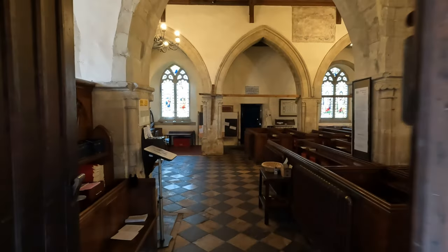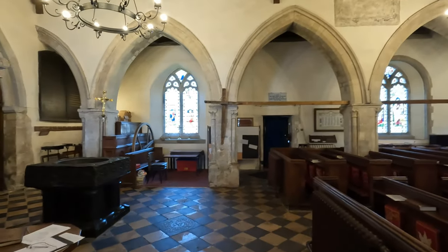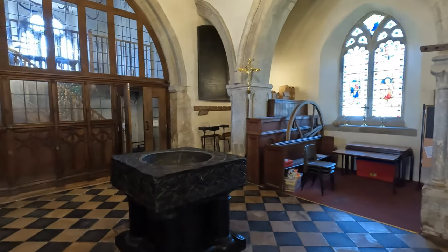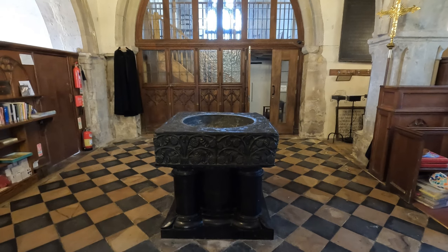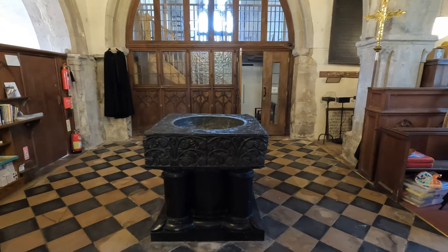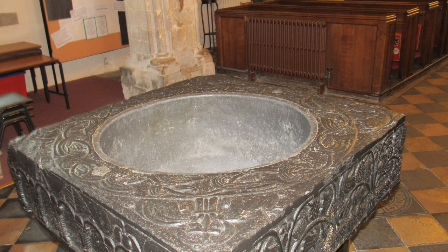Now, I have found the light switch, so we might be okay, although it's still quite dark now. Wow, look at this. Now, regular viewers would have seen something similar to this when we went to the church at East Meon. It's another font from Tournai in Belgium. It's one of only 4 in Hampshire. There's one at Winchester Cathedral, one at East Meon, which of course we've seen. There's one at St Michael's in Southampton. And there's this one. Indeed, I think there's only 7 in the UK.